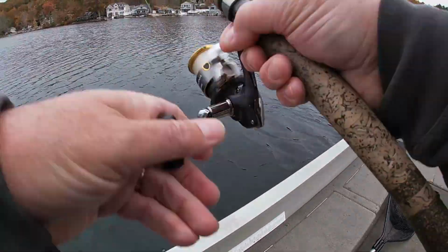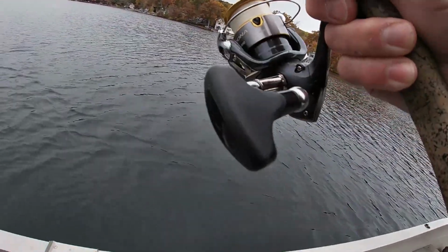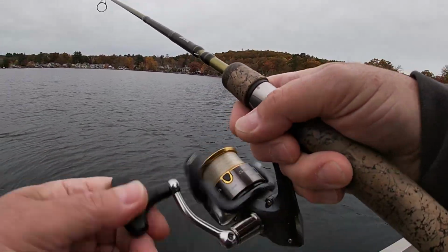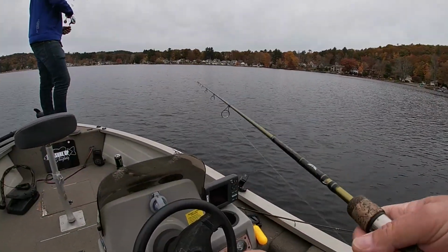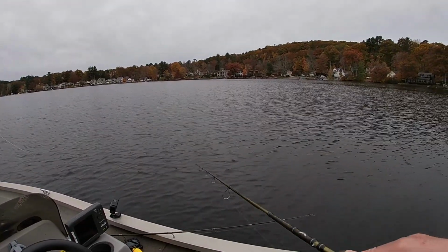Some motion out there. Oh! Hey, you know what? This is perfect. We'll chase him down to the boat ramp and call it a day. This is gonna be a good show. Oh yeah. Finally figured it out.